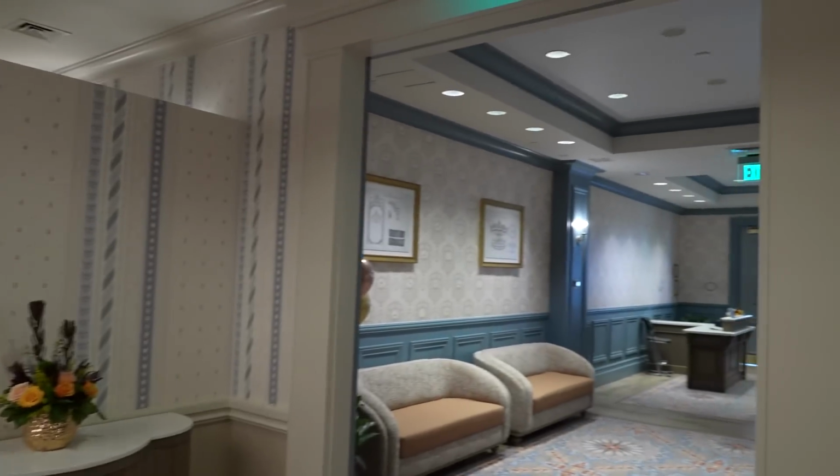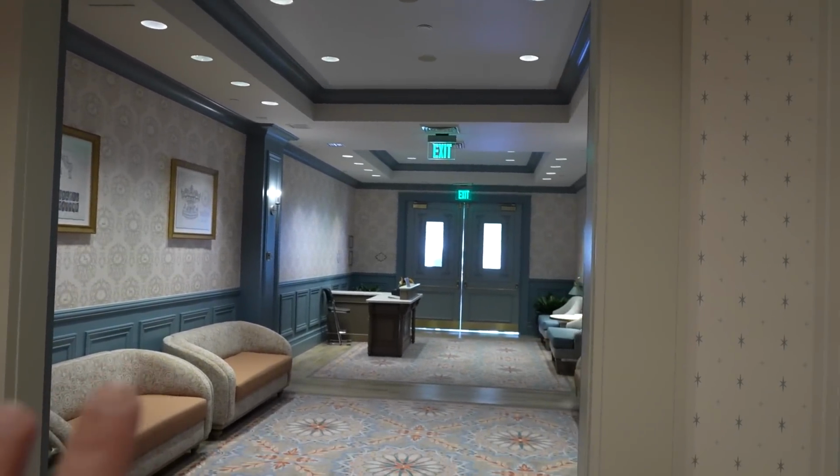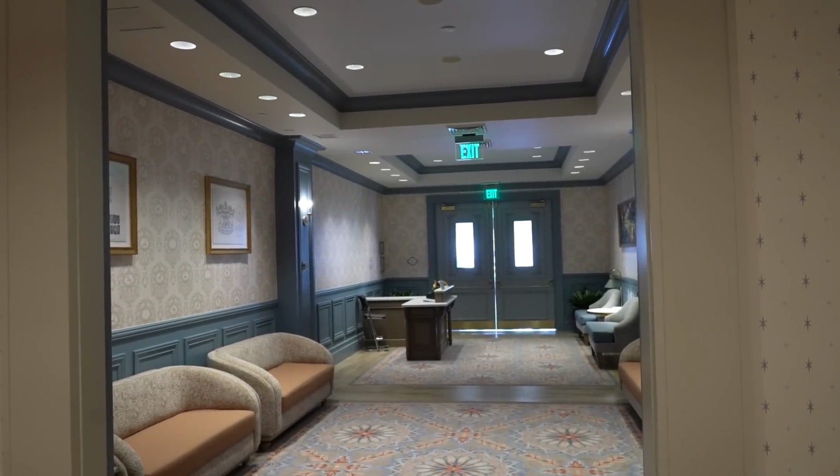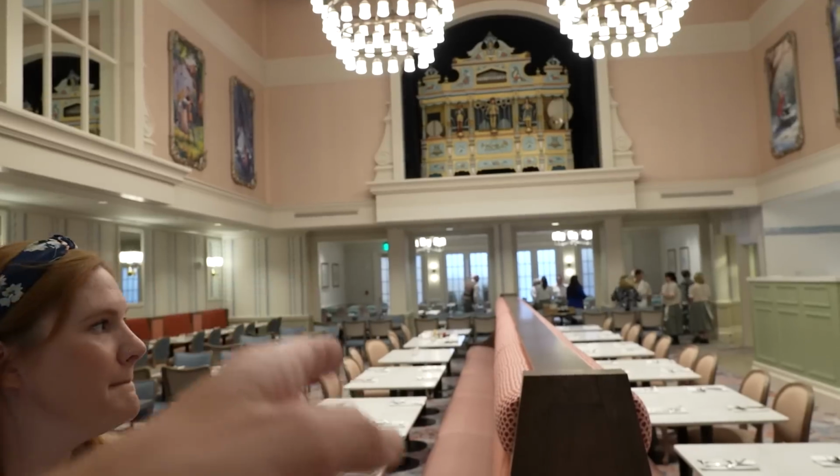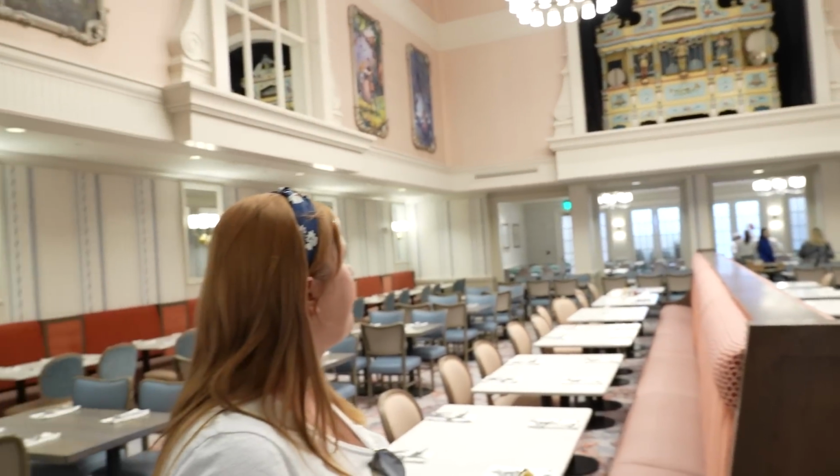Here's the layout of the dining room. And I wanted to mention that this is the entrance now, over here by Grand Floridian Cafe. You enter in there and check in there. But then they're hoping to make the flow go out there. So that mural that we saw, I was like, it doesn't make any sense.